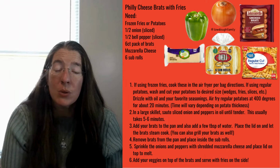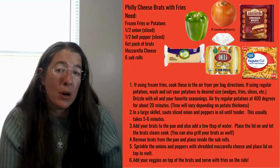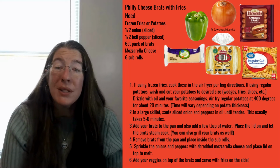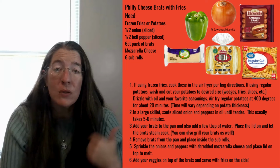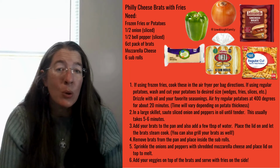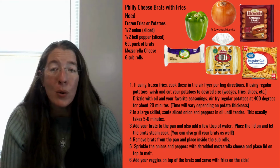Now, we're going to serve this with a side of fries, and you could easily add a can of vegetables or a bag of frozen vegetables. But typically at my house, I'm going to go in my fridge and whatever veggies are left over, we're going to add to this. And you know what? If you don't have a super filled veggie night, it's okay. You can always make them up later.